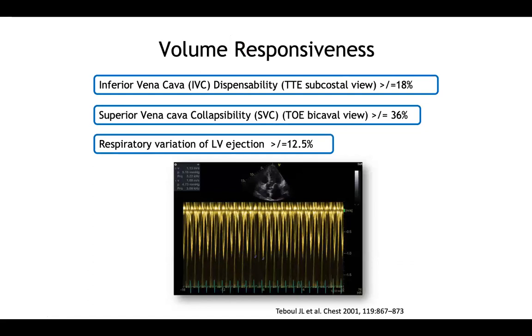Part of the management of cardiogenic shock entails understanding the patient's fluid status. So shock management requires managing two distinctive and overlapping entities. The first one is congestion. The second one is perfusion. So until now, we only talked about perfusion, but what about congestion?